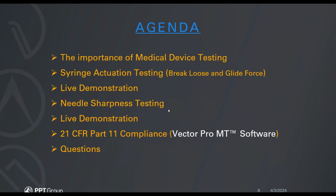That's important. So today's agenda: we'll be looking overall at the importance of medical device testing in general. Then we'll take a closer look at the syringe actuation testing, which is the break, loose, and glide force as you know it. Right after that, we'll do a quick live demonstration of what the test actually looks like in real time. Now, even though we may be citing the ISO testing standard, for purposes of our webinar we'll move at a slightly slower pace so we can properly demonstrate the different aspects of it.